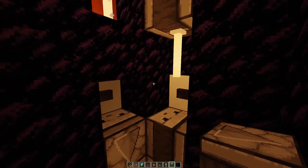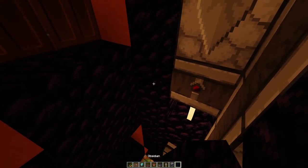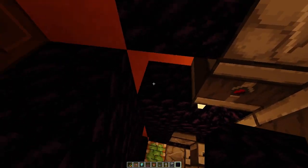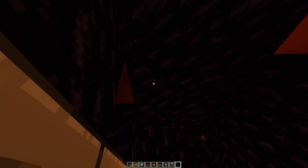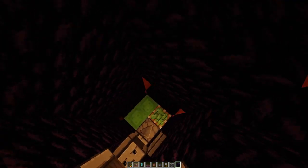And then I also filled in the sides a little bit more with some of the obsidian, just so that when you're riding in this elevator, you're not constantly looking out the side of it, or there's not gaps in it and stuff. But yeah, anyway, just to let you know that.